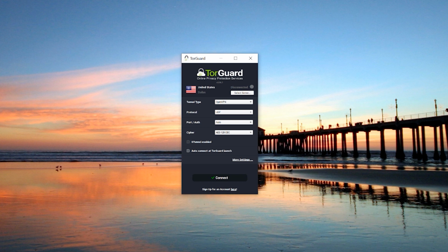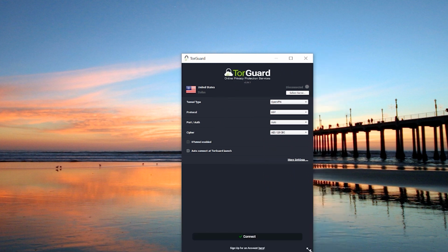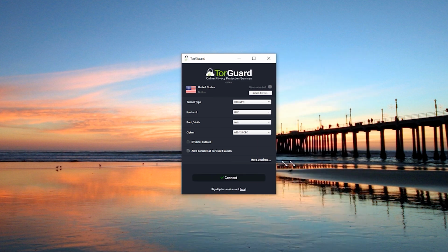And one design flaw I noticed is that if you try to resize the app window with the hope of making things easier to see, well, you're kind of out of luck because it does scale up to fill the screen, but does nothing to adjust the size of the text or drop-down menus.